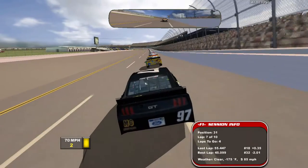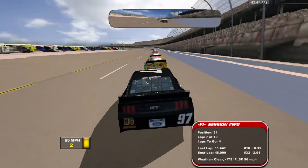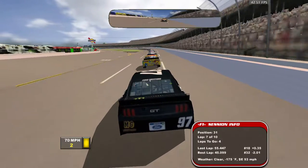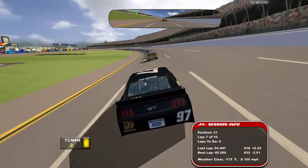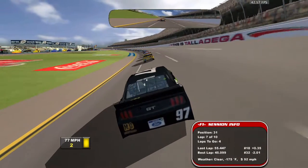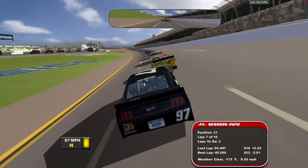Probably the most boring part of the game: pacing. Pit road is now open. Knowing you have the capability to go as fast as you want and just can't because you're under caution. Now, hopefully there's a quick caution and we go green, like two to go.